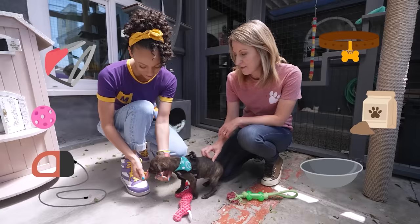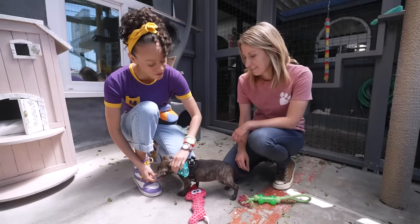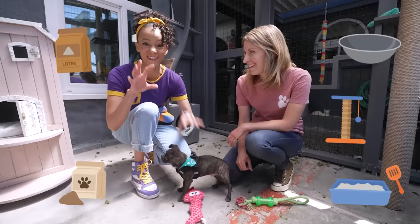Whoa. Food, bowls, toys. It's a lot of work to take care of an animal. They need a lot of things. Aw, and is it different for cats? Yeah, so cats would also need food, bowls, a litter box, litter, and some good things to scratch on. Oh yeah, cats love to scratch. And a safe carrier in case you need to take them to the vet.